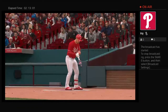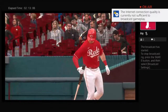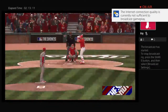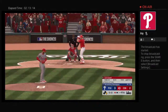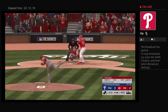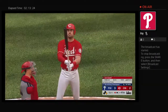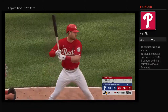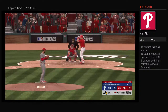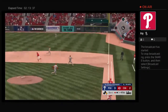Kurt Casale will be called upon here to hit with the game on the line. Number 12, Kurt Casale. And he takes a called strike, 0-1. And he's looking to get it going, off to a bit of a slow start this year. The 0-1 pitch. Now a chopper to first, might only get one.